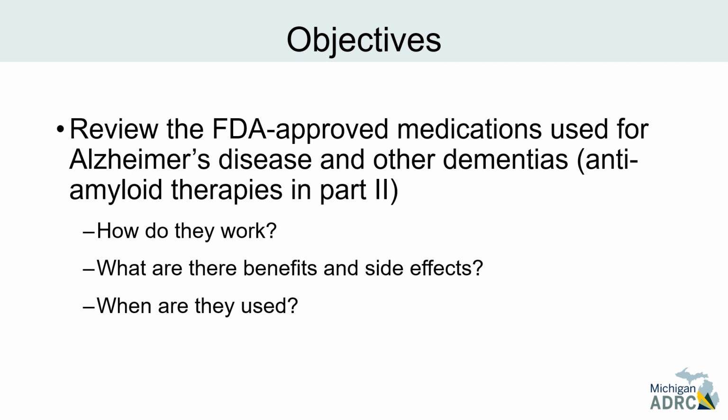The goals of this presentation are to review the FDA-approved medications used for the treatment of the cognitive impairment that occurs with Alzheimer's disease and other dementias. In part 1, I'll be focusing on the neurotransmitter-based therapies, and in a separate part 2 presentation, I'll talk more specifically about the anti-amyloid therapies, the immunotherapies for Alzheimer's disease. What I'll cover is how do these medications work, what are their benefits and side effects, and when are they typically used.